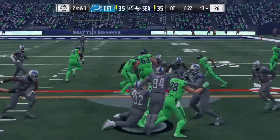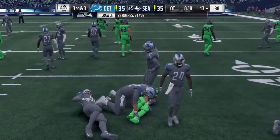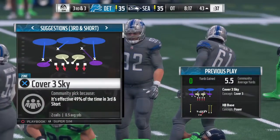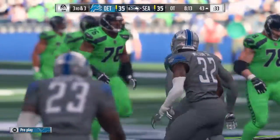They'll run it now out of the gun. And running room scarce here. He's going to be stopped in his tracks at the line of scrimmage. Call it no gain that time as it's going to leave him with a third and about 3 to go.